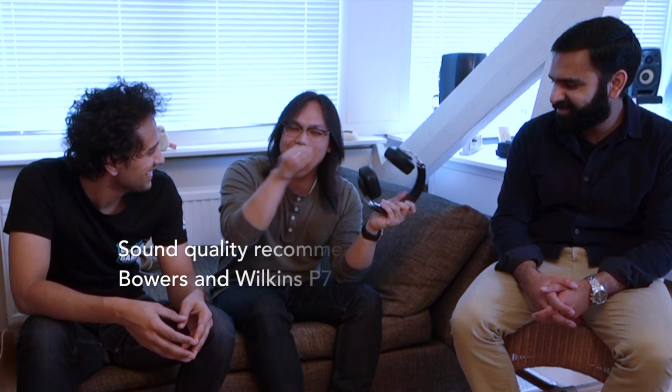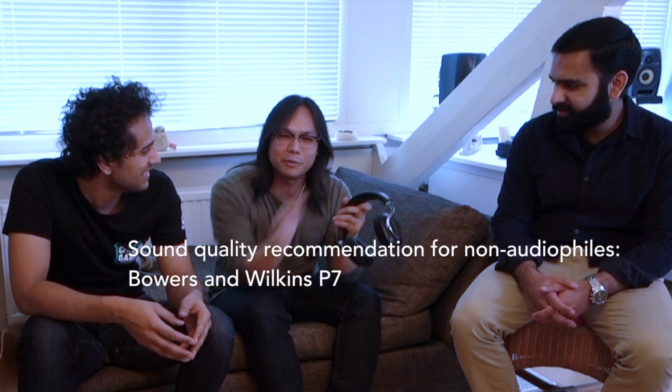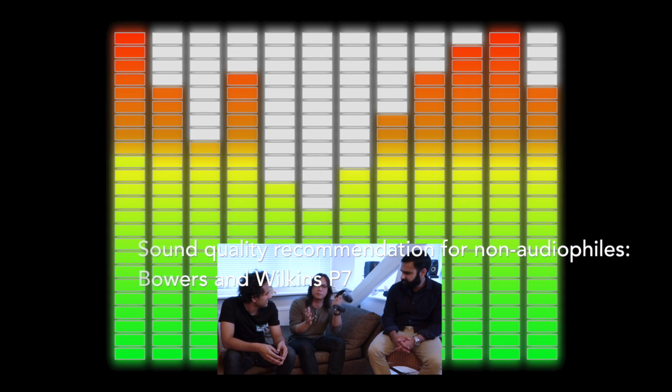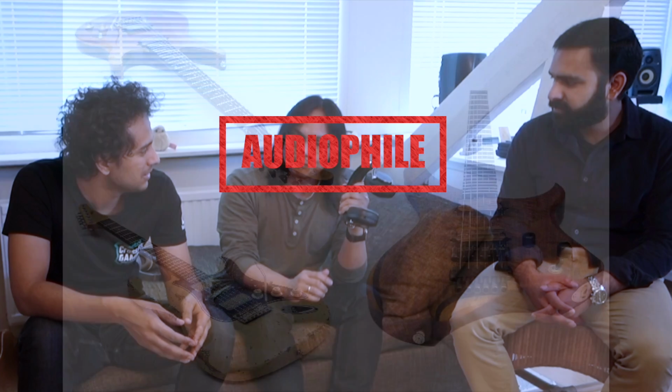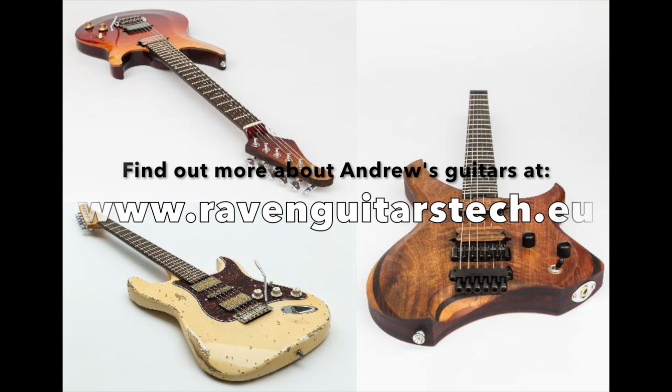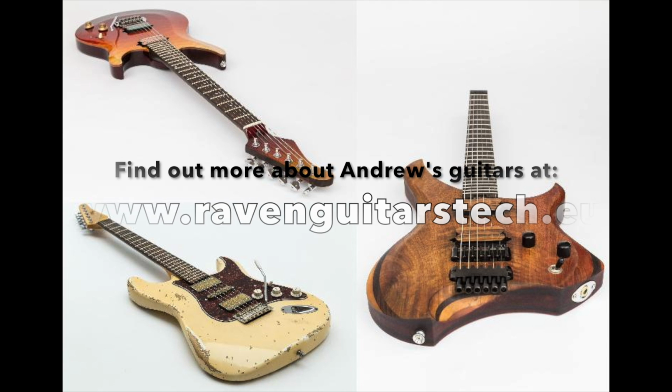So for a non-audiophile like me or many other viewers out there, between the two of these, which one would you suggest? I would suggest P7. It has this really nice fun factor. We can say it's a little bit of V shape, when you see the equalizer, it has a little bit of elevated bass and treble. So that was the sound quality comparison.